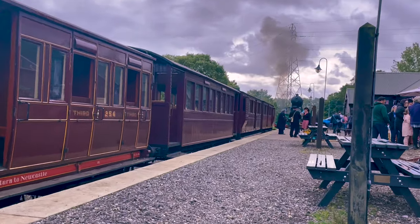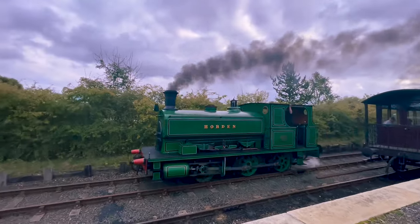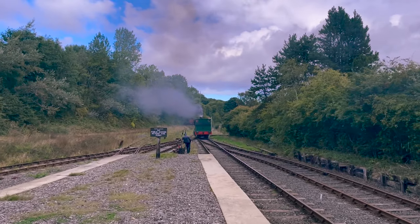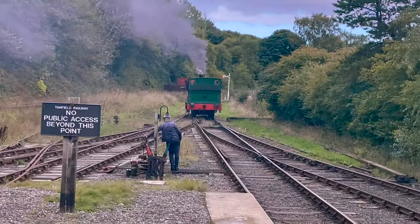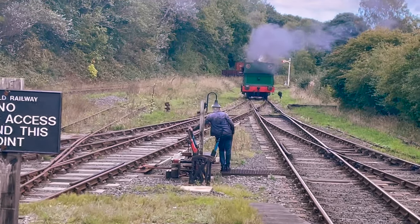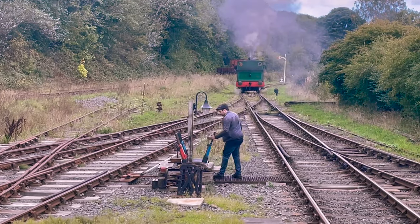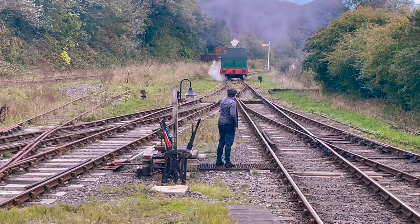He's gone up there and he's going to turn around. So you see, look, he's got the levers. Can you see the levers? He's going to pull that lever and that's going to change the track, so we can go back to here. There he goes, he's just changed it, he's waving them back along.